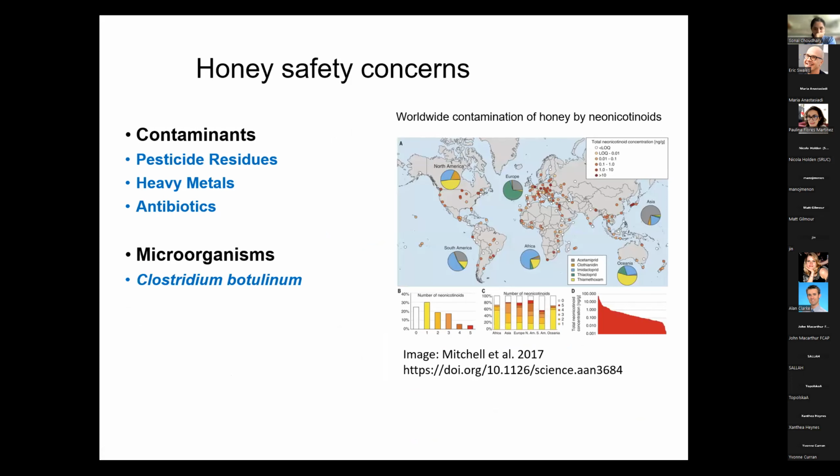And then there are some safety concerns around honey. The main safety concern is the presence of toxic contaminants in honey, such as pesticide residues, among them contaminants like heavy metals, for example, or antibiotic residues, which could have been there due to some treatments for the bees used by the beekeepers. Here I have a map which shows the widespread honey contamination with neonicotinoids. This is a class of pesticides which is particularly toxic to bees. So it's not just a concern for human health, but also for animal health.